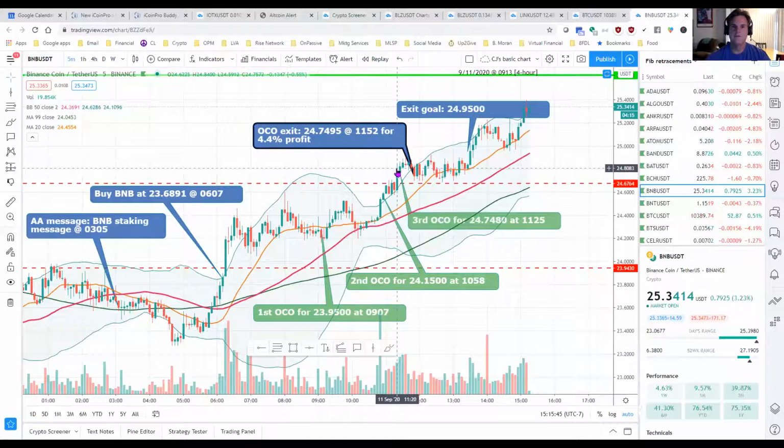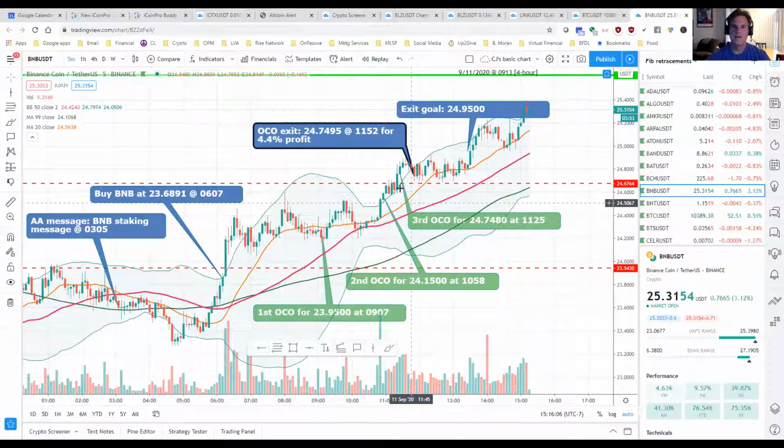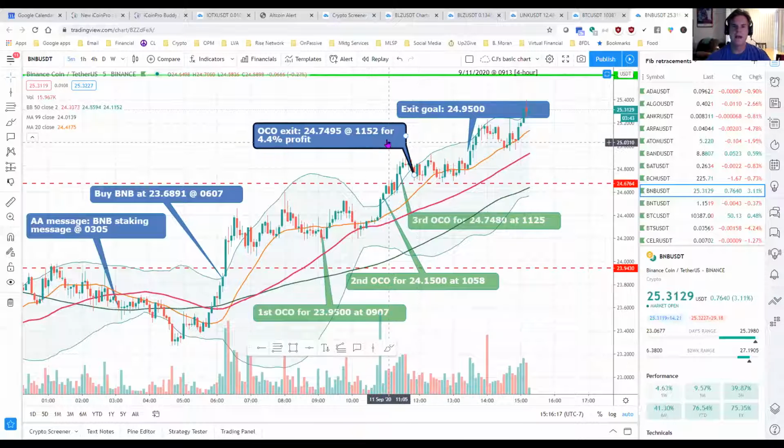It works its way up even better. It's approaching $25. So I canceled this OCO, entered a new one for 24.7480. It's 11:25 in the morning. When I do this, I'm actually in a Zoom call with some other trading friends. So I was a distracted participant at that point, but I knew that the coin was over 4% at this point, and it's a good day trade for me. The coin goes up a little bit more and then drops, takes me out at 11:52. This figure here, 24.7495, 4.4%.